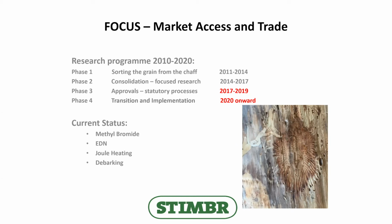We've decided what research we needed to do. We've completed some very focused and detailed and internationally respected research. The second 2 phases were around gaining approval through the various statutory processes in New Zealand, and also gaining approval from our trading partners. The final phase was the transition to new fumigation and other technologies and implementation of that. Unfortunately, while the first 2 phases have gone very well, we have been, as many others in this country have, stymied by the regulatory process and its glacial pace of movement.